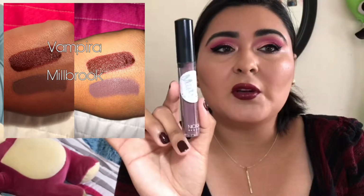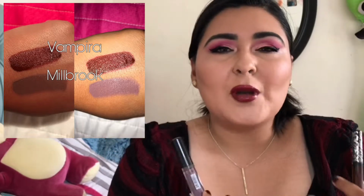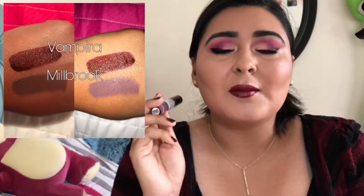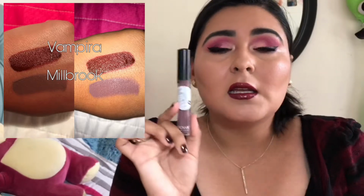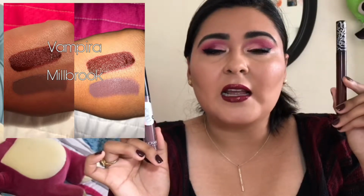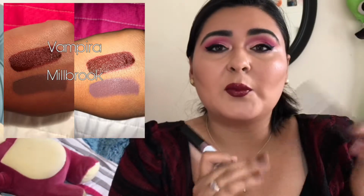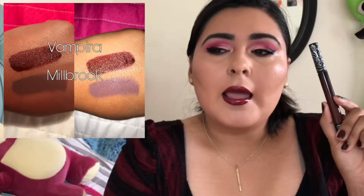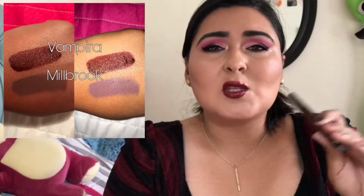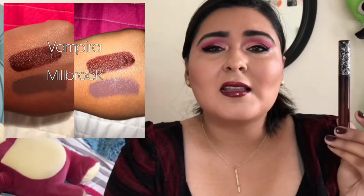And this one's being pitted against Nicka K New York Truly Matte Liquid Lipstick, and this one's in Millbrook. It's a beautiful gray blue shade, really nice. This one's one that I really enjoyed wearing. I've had it for years. As you can see, it's already rubbed off. This one on the other hand, I have to force myself to wear it. I hate the formula. I did wear it the other day because of my liquid lipstick lottery, and you just have to layer it so much to get it to look nice.